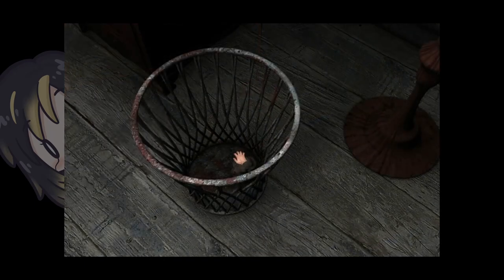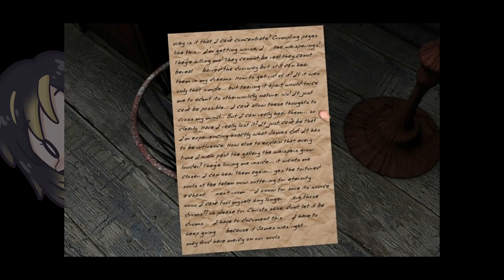In the trash. Oh. Why is it that I can't concentrate? Crumbling pages like this. I'm getting worse. The whispering. They're killing me. They cannot be real. Barred the doorway, but still can hear them in my dreams. How to get rid of it? If it was only that simple, tearing it apart would tear? With force, want to admit its otherworldly nature. No, it just can't be possible. Can't allow these thoughts to cross my mind, but I can really hear them. So clearly, I've really lost it?